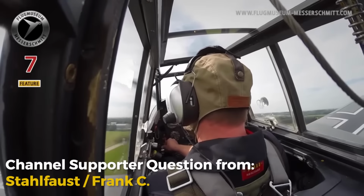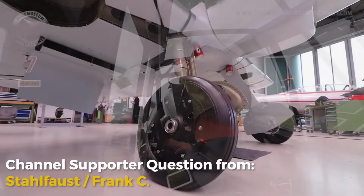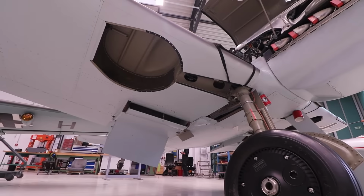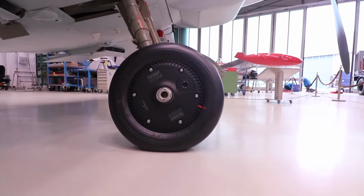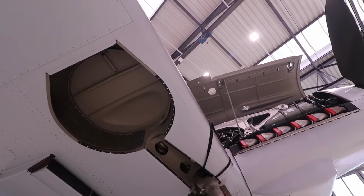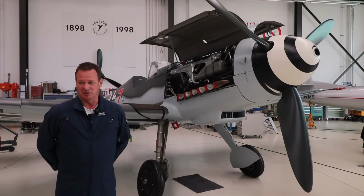There's a lot of stories that come out with the 109 that it's unstable on the ground with a narrow undercarriage. What would you say to that? I mean, what we did here, we put the materials on the most modern standards. So what happened in the old days, that the undercarriage collapsed, we do not have anymore, but still directional stability during takeoff and landing is a challenge.